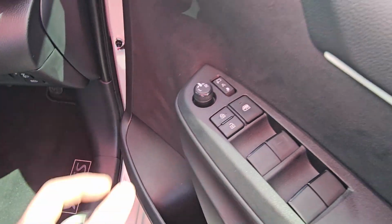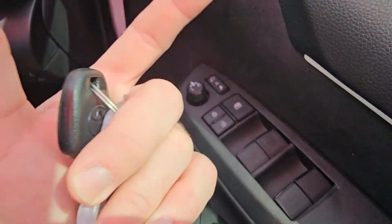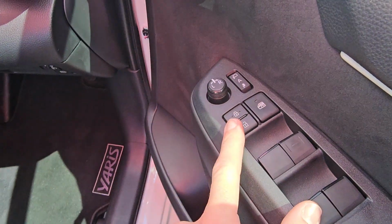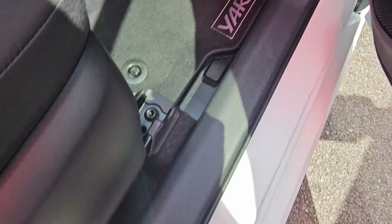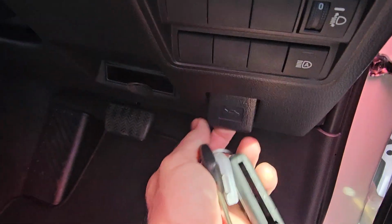So all the master controls up here, so window controls. You've got the ability to tuck those mirrors in yourself from these little switches on there. Central lock and window locks and all the window controls there too. Very tidy through the inside here. Genuine Yaris mats there as well. Fuel release is just there, bonnet's just under there.